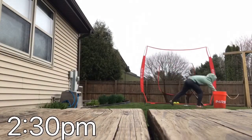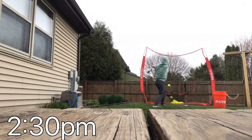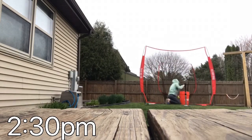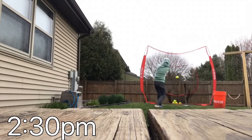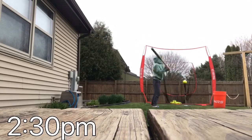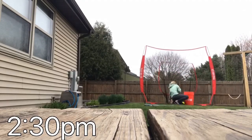Then around 2:30, I go and do some softball work. I usually do this for about 15 minutes. It was starting to rain, so I couldn't have the tee out in the rain. Otherwise, I would have done a little bit more, but it was starting to rain.